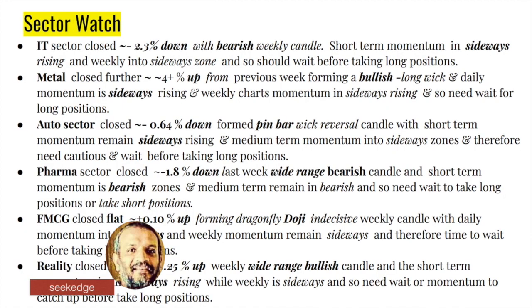Let's move ahead. How did the sectors perform last week? Where are the overall sectoral moves? Now, two sectors went down last week. If you summarize the up and down moves, IT went down 2.3% and pharma went down 1.8%. FMCG was just 0.5% down, but otherwise metal, auto and the others in general have only moved up. The biggest gain was realty, 8.25% there. And metal also recovered 4%. Metal had got beaten down, but gaining 4% is good enough.